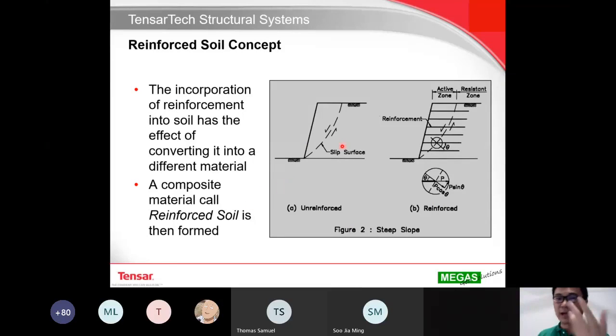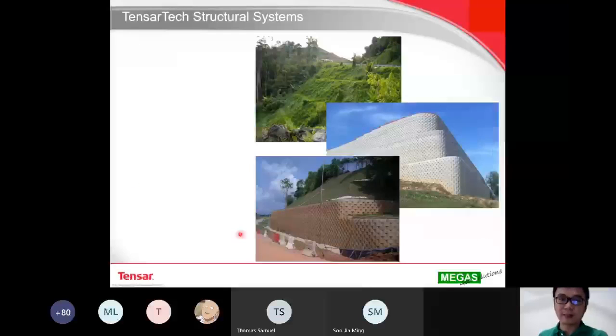So the idea is that when we build the structure, when you go near as vertical as possible, it always has a critical slip surface. So this critical slip surface at this zone, we call it the active zone, where it tends to fail. So what we want to do is that we put in the reinforcement geogrid, extending beyond the critical surface to increase the frictional resistance. So it improves the factor of safety through that. So this is the whole thing we call the reinforced soil structures.